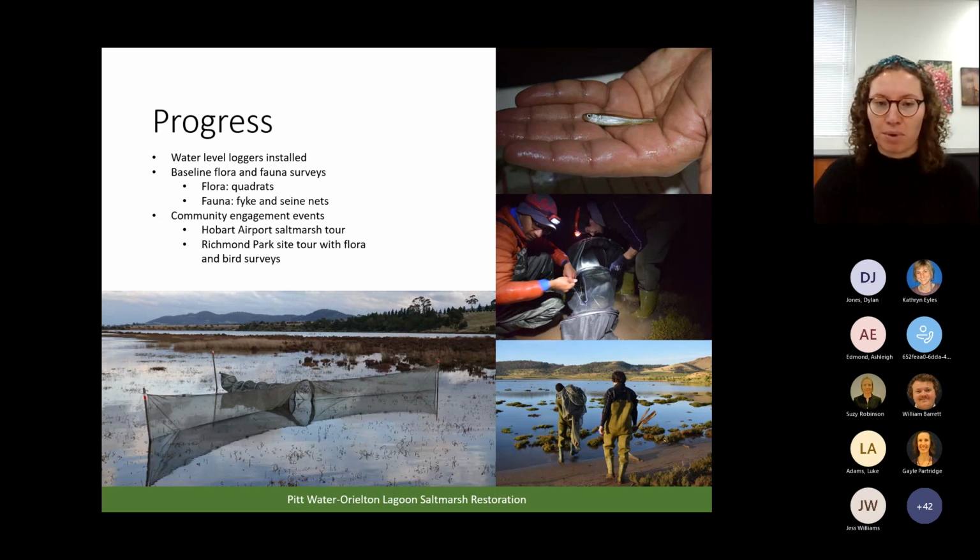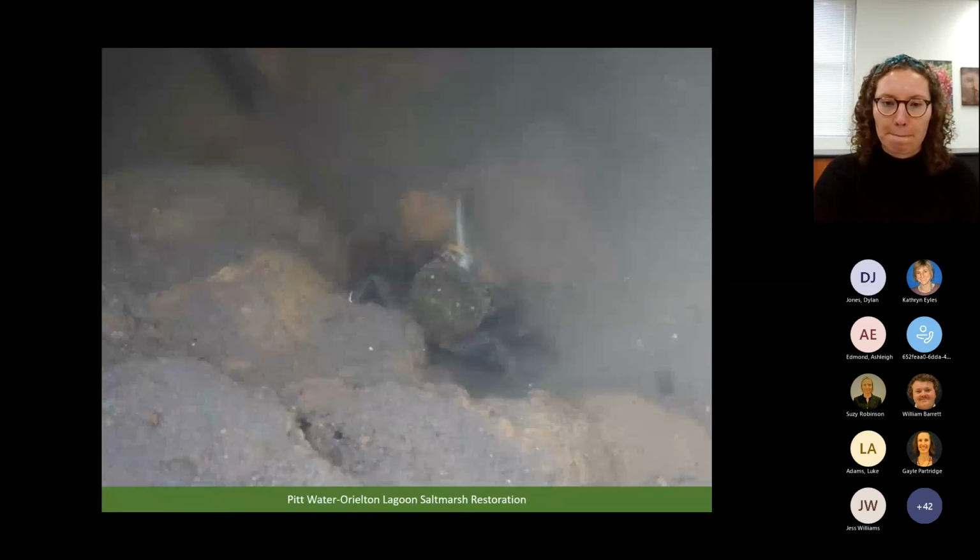So we're getting them involved with the monitoring side of things to really upskill their understanding of the importance of saltmarsh as fish habitat and its various other benefits. So there's a pike net on the bottom left. Walking in with pike nets to install. The really difficult process of getting fish out of the pike nets in the dark and cold. And I think that one is either a yellow eye mullet or a smallmouth hardyhead, forgive me. There's mostly smallmouth hardyheads that we've been catching.